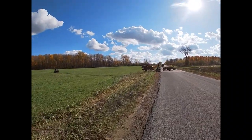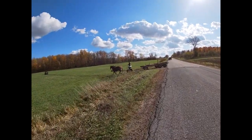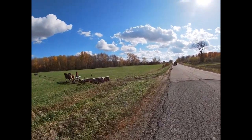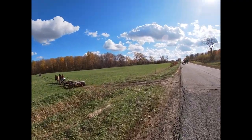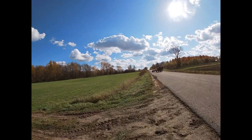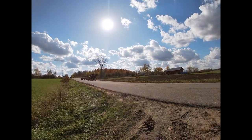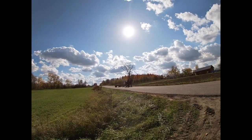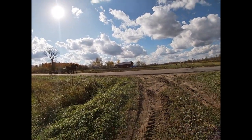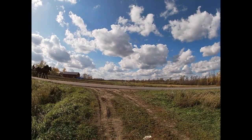Trudy with the Belgians, and it's a little tricky turning to make sure you get down the road okay, but she did a great job. Jim instructed them to swerve out a little bit, I think, so they can hit this road just right into the field. See our neighbors across the way. There's those horses.